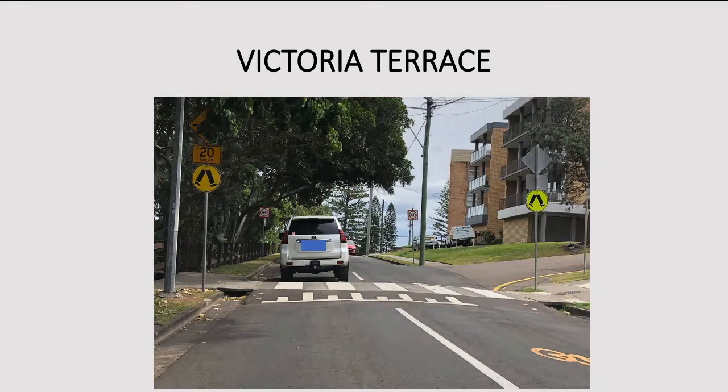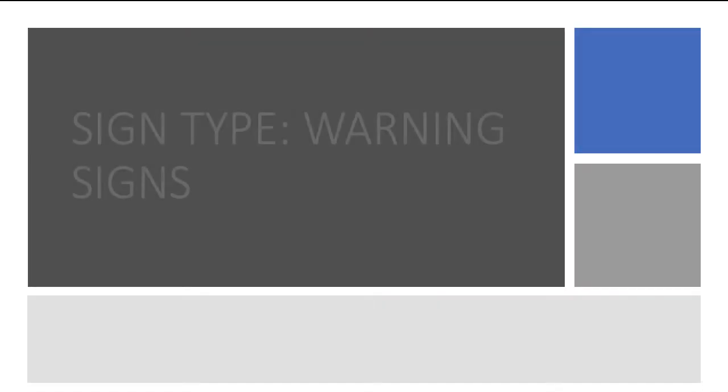This is Victoria Terrace in Caloundra. This is a good example of the multiple traffic signs and road markings that a driver needs to be wary of when negotiating the environment. We've got warning signs, we've got regulatory signs, we've got pedestrian crossings, for example. So first of all, let's take a look at the warning signs.